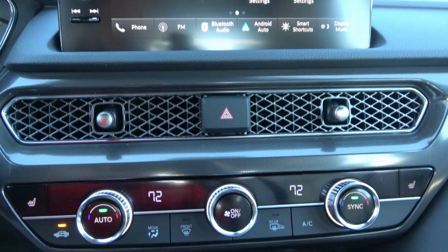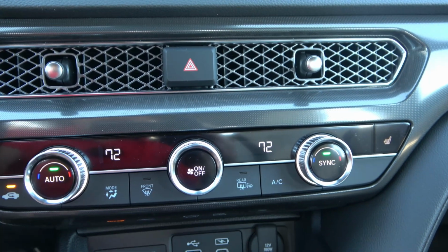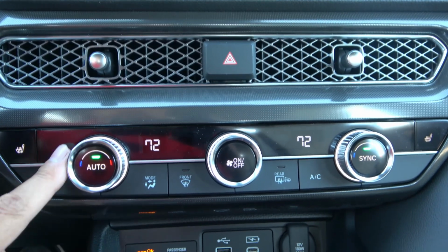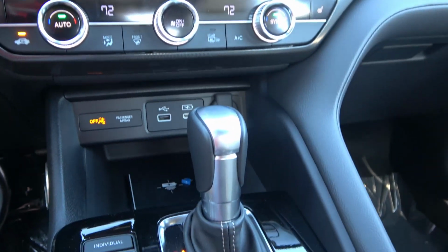And this is your rear view camera. Now, of course, the hazard lights is in the middle. Right here, we do have the controls for the HVAC system. So here's your climate control, dual zone climate control. You do have the heated seats. I don't see the option for ventilated seats on this Integra. And then a nice shifter.